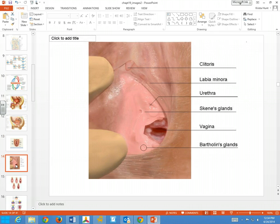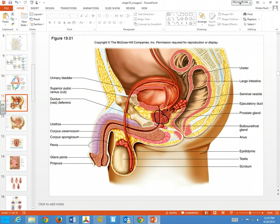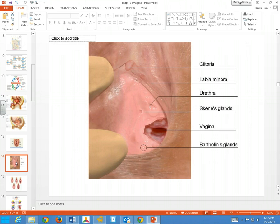Remember in the guys that we talked about some of those glands, the bulbourethral gland and the seminal vesicle. They thought for a long time that women did not have these things, but truthfully they do. They're called the Skene's glands and the Bartholin's glands. These are the gynecologists who discovered these things. But they do actually produce the same kind of fluids that the males do. Not obviously in the same quantity, but they do produce those same kind of fluids for lubrication during intercourse.